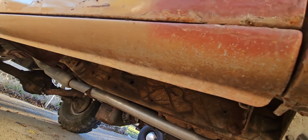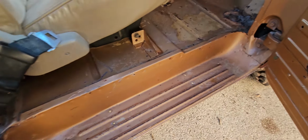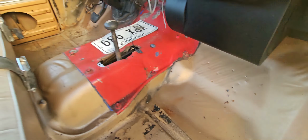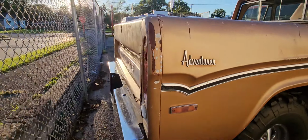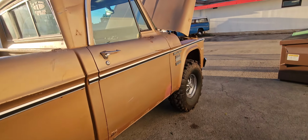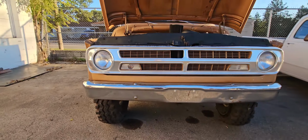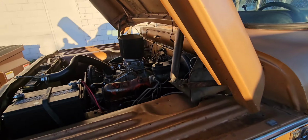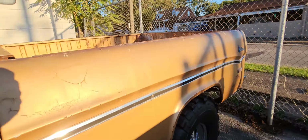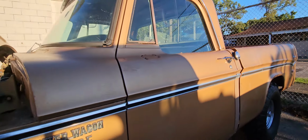Rocker's nice. Looks like someone did some work on a door here. Some rust here. Nothing crazy. Steps are nice. Lights and gauges all work. Previous owner swapped out the original factory axles for the newer style axles with disc brakes. So it is full-time four-wheel drive now. There you go. Price? $7,500. There you go. Can't beat that.